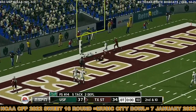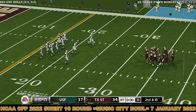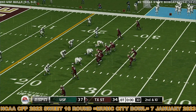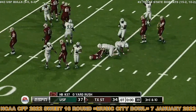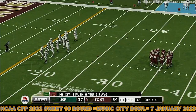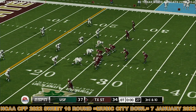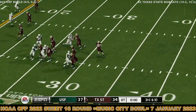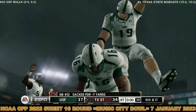He passes it. Incomplete. It's knocked down by the defense. It to the 25-yard line. Third down, and they need to get it to the 15. That's a great tackle at the 32.